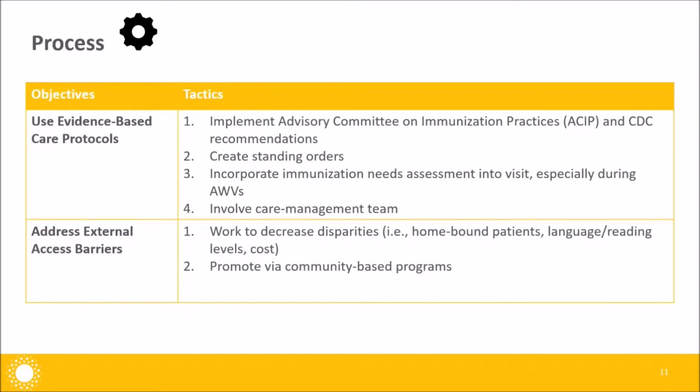So that's important. And then involve your entire care management team. So not only your providers, but your medical assistants, your nurses, your front office staff even, as patients are checking in, as well as any care managers or care navigators that you may have. So making this an initiative that involves the entire care team.